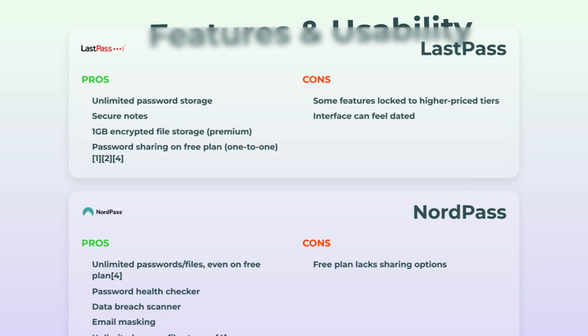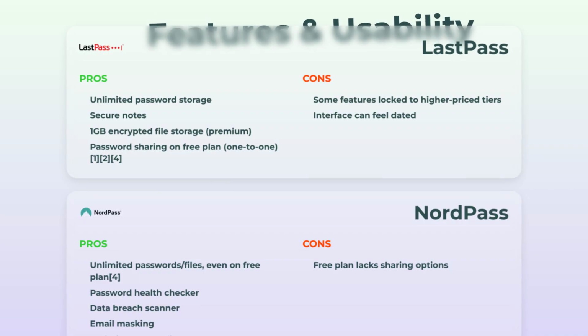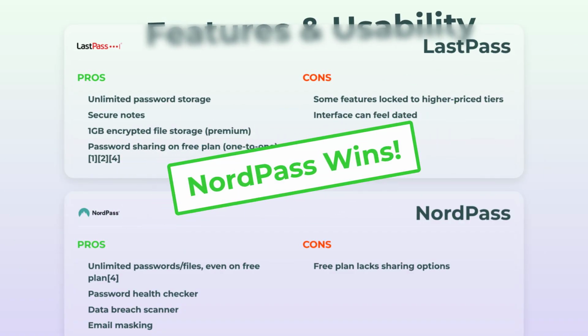NordPass, though, unlimited passwords and files even on free, password health checker, breach scanner, email masking, and all the file storage you could need. Only thing missing? Free plan doesn't do password sharing. So that kinda stings if you're on a budget, but everything else feels just easier and more modern. NordPass edges out here for sure.